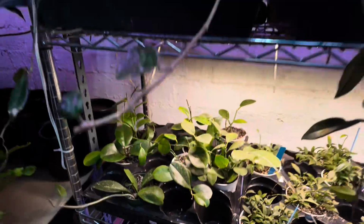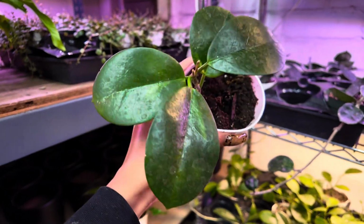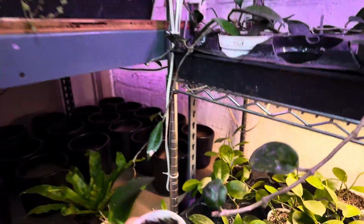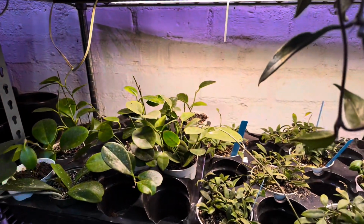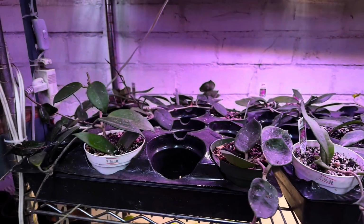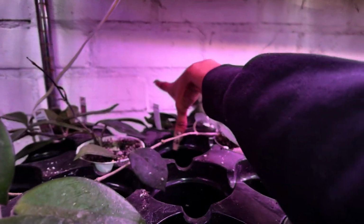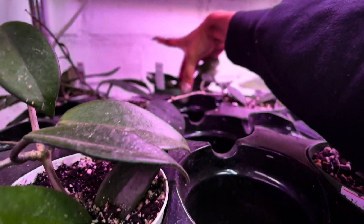Okay, these Hoyas, for sure, I want to get one of these ones that have the really nice round leaves. This one doesn't seem to have a whole bunch of splash going on, so I'm going to pick one that has more variation of that splash because I love that on a Hoya. That little white freckle is just so stinking cute to me.